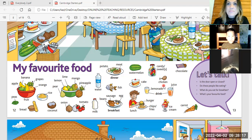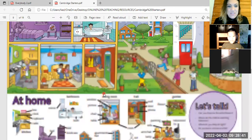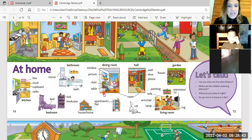Potato. Chicken. That one. Chicken. Carrot. This one. Candy. Sweet. Chocolate. This one. Sausage. Very clever. Sausage. Okay.